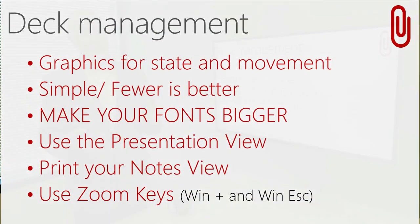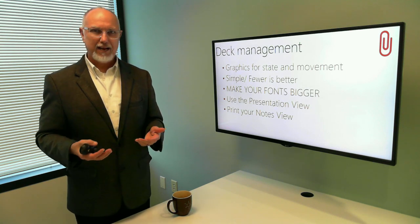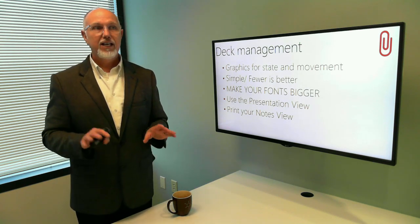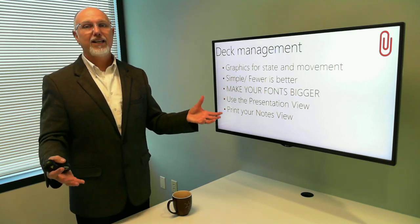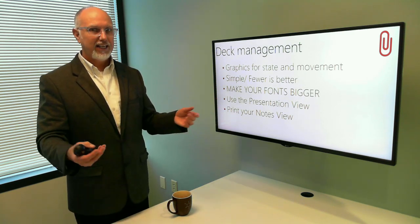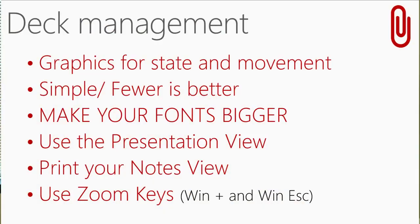I usually even print my notes view on paper, or these days I put it on a tablet, and I have that tablet sitting there just in case something goes wrong or I can't split the screen. I can only duplicate the screen. And we'll talk more about dealing with disasters in a bit.